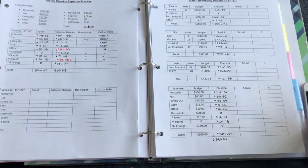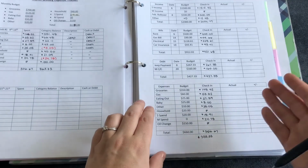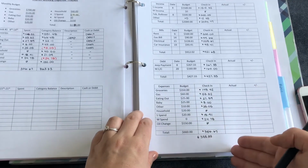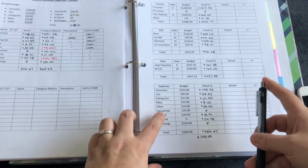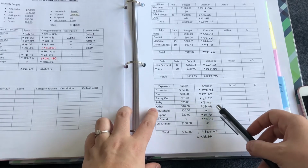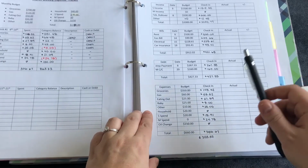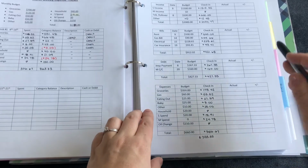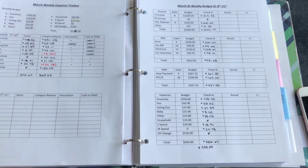And why we don't do the plus and minuses now is because what if I add another $100 to groceries, and then say I spent another $20 in other, so that will go in our actual column on the 21st, and then that's when we'll do the plus or minuses to see how we did.